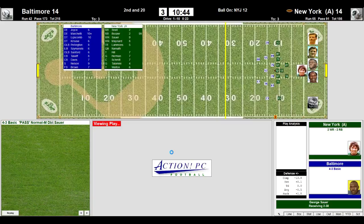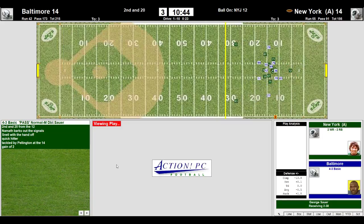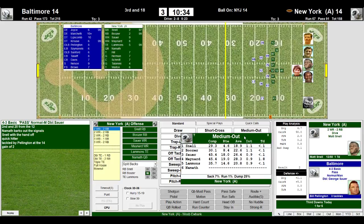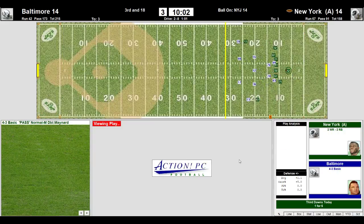Dive to Snell. Matt Snell up the middle. Struggles for 2 yards, brought down by Pellington. That's Pellington's 3rd tackle. He also has an interception. Brings up 3rd and 18. Boozer will go out wide. 3rd and 18. We're going to look for a medium out. We're going to go medium out to Maynard. Back to pass goes Namath.